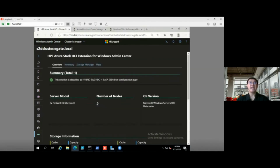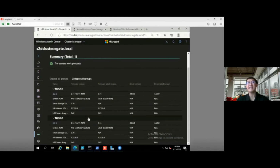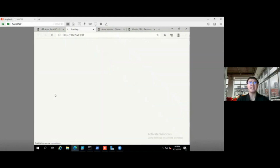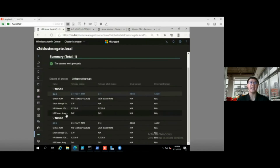Okay, and the next one is the inventory, where we can have very detailed information about the current firmware version of the current node. And from this one, we can access the iLO of that server. This is very important because sometimes I do the patching for one of the physical servers, and I get the issue of what is the IP address of that physical server. And this console helps me consolidate everything. It's very useful. And from here, you can see if I have the latest firmware or not.